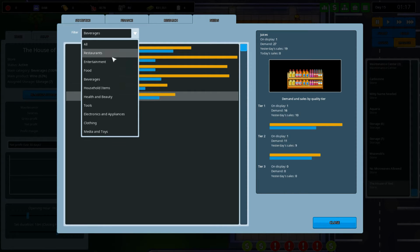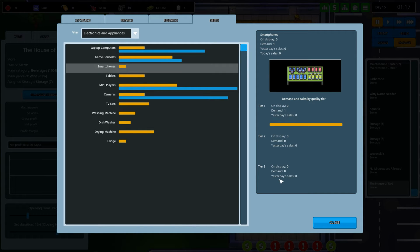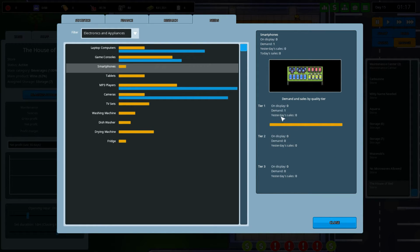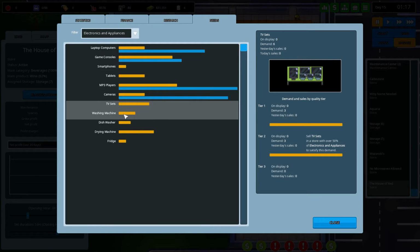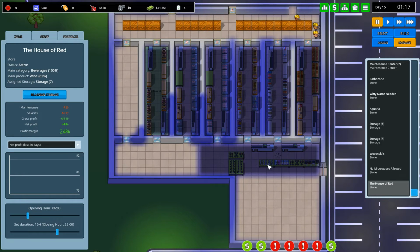If we go to electronics, smartphone. Well, it doesn't look like it now, but I know for a fact smartphones is one of them. Smartphones. Now, here's the thing, though. There's not a lot of natural demand for smartphones at the moment, but we also have two other completely untapped sets of demands for other things, namely the tablets and TV sets. That's not to mention these others, but we haven't researched these. So yeah, we're going to make a smartphone store and then throw in the extra electronics that we're not currently offering at our impulse buy store. So huzzah.